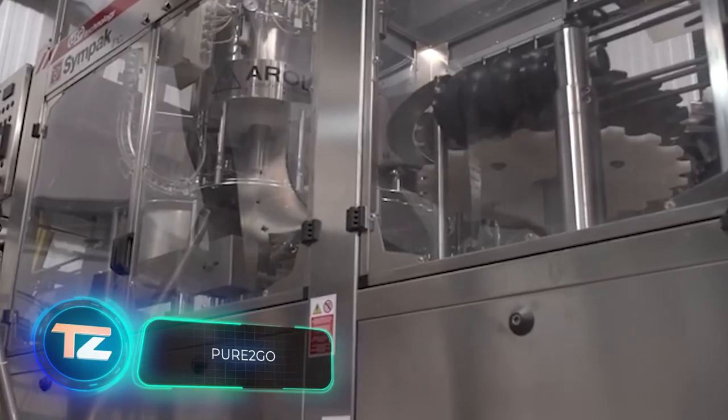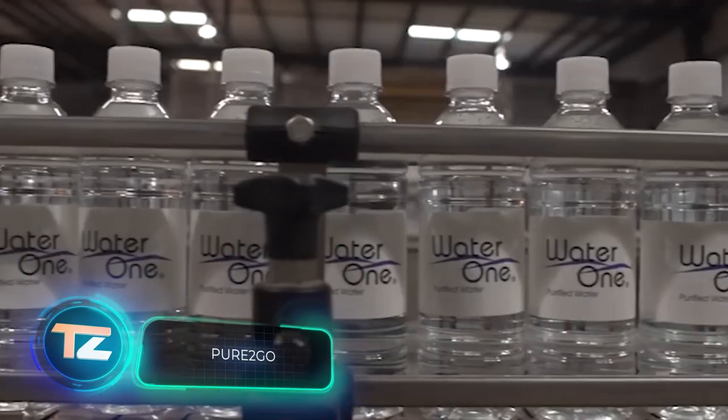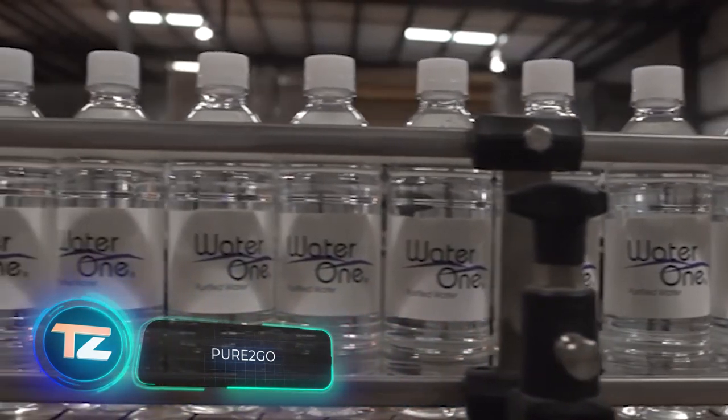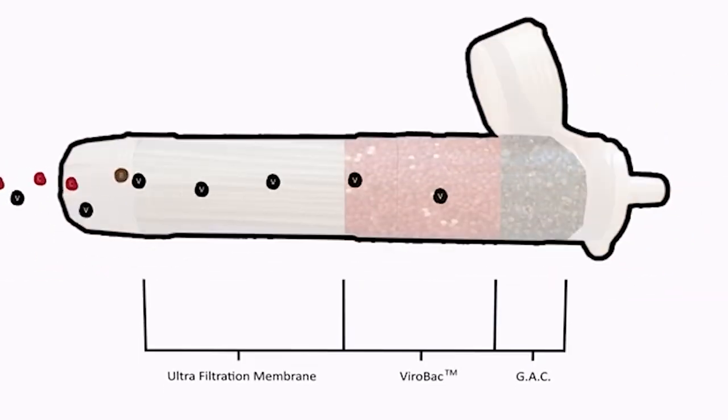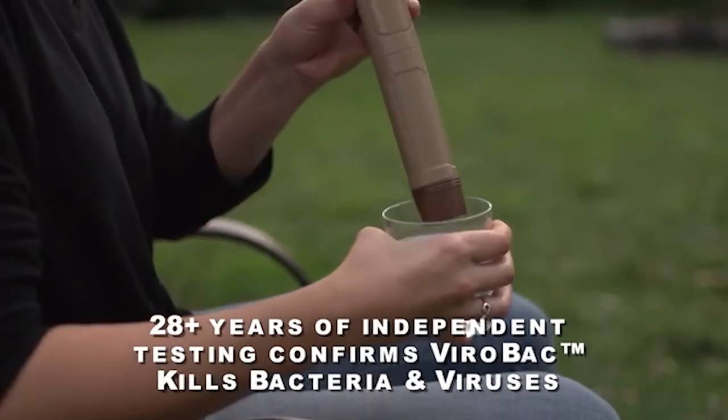Water One has been delivering bottled water to customers for over 50 years, so they have substantial expertise in water purification. Consider this filter from the same company, available to everyone for $33.